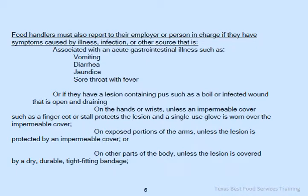They should also report to their employer if they have a lesion containing pus, such as a boil or infected wound that is open and draining. We don't want that stuff in our food. On the hands or wrists, unless an impermeable cover, such as a finger cot or stall, protects the lesion, and a single-use glove is worn over the impermeable cover. On exposed portions of the arm, unless the lesion is protected by an impermeable cover, or on other parts of the body, unless the lesion is covered by a dry, durable, and tight-fitting bandage.